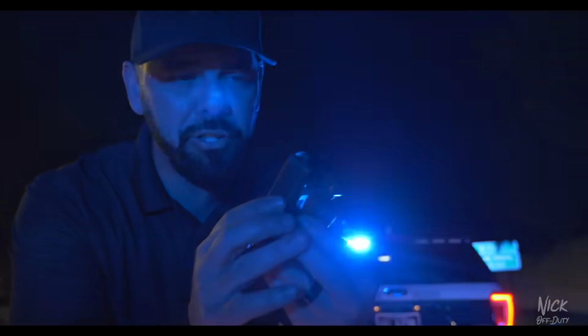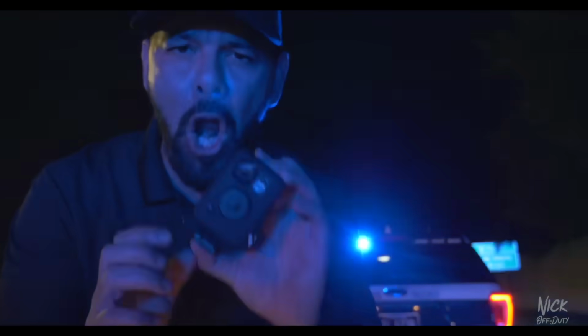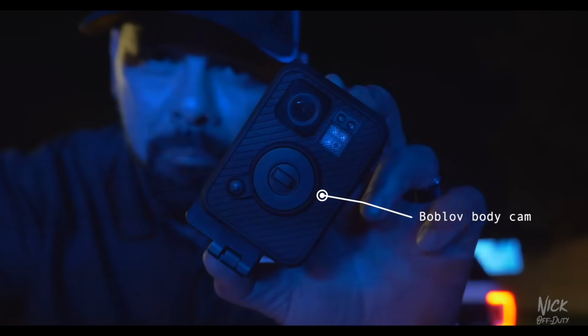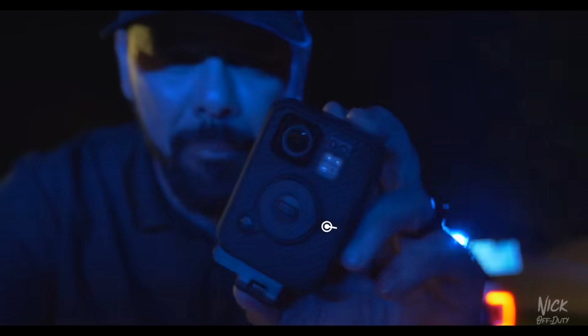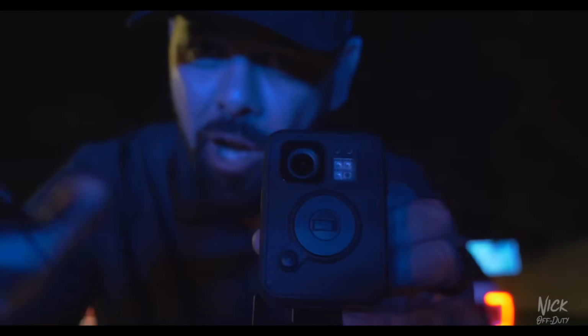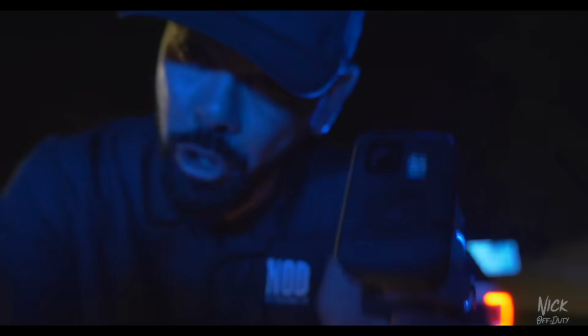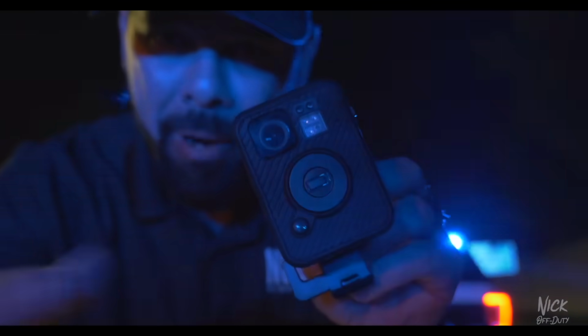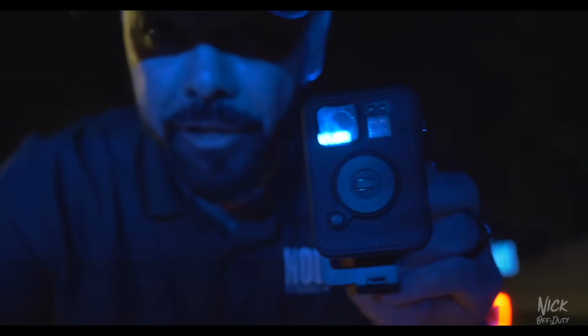This is the first episode. I just bought this thing. It's a Bolovo. Hold on, let me get it. Bolovo makes it. It's a body camera. I'm testing it out this episode, and I'm gonna talk to the officer that was wearing it, or actually the trooper that was wearing it. My bad. So we're gonna talk to Trooper Hernandez, and apparently he caught something on here that we were gonna talk about.